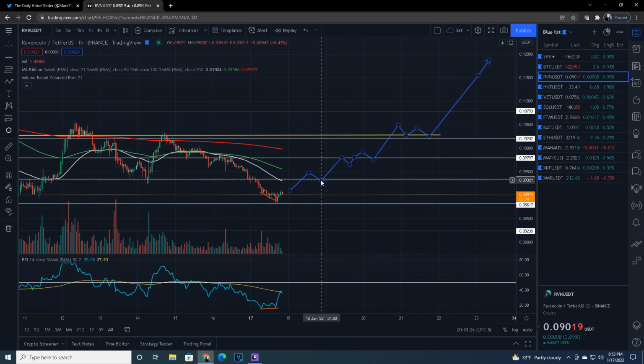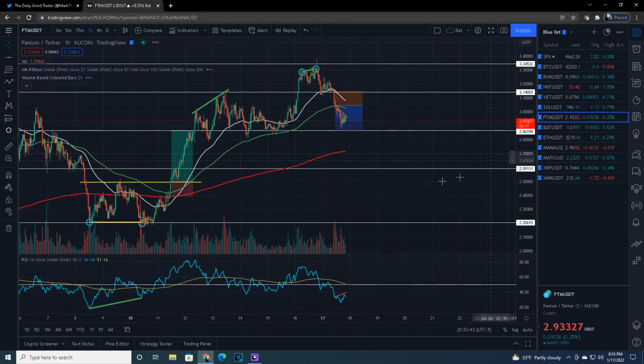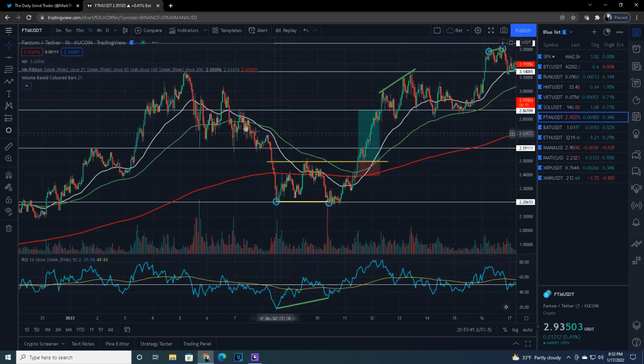Up, bounce, support, up, kind of wiggle around the support line a little bit, claim it as support, up off the neckline, kind of wiggle around it a little bit, and then blast off. It would be very similar to a double bottom that has already played out on FTM that I showed you the trade of in my last video, and I'll show it to you again. We have a peak all the way down to the bottom, kind of a W shape here, double bottom, up, broke to the 21, retested, broke to the 200, retested, broke to the 50 and the neckline, retested the support, and then broke out.